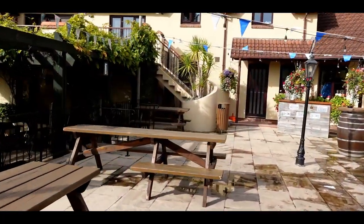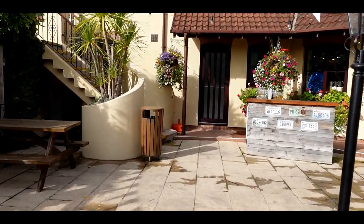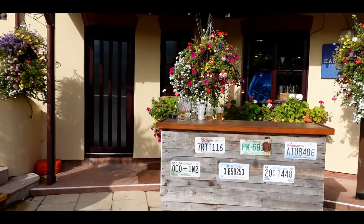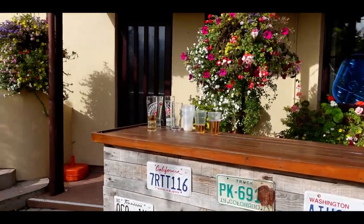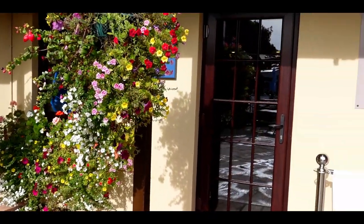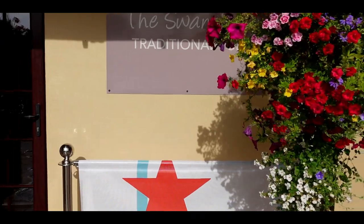So this was the little villagey style pub we were in last night. We had such a good night. I think we're coming back up tonight. I think they've got another bit of bingo on or something. But this is the little glasses outside. So looks like that was rammed last night. Absolutely ridiculous. Such a good night in there last night. The Swan Inn, traditional pub. And yeah, what a night.